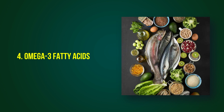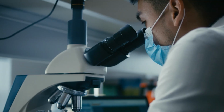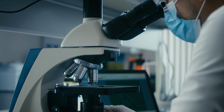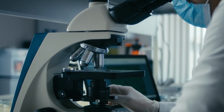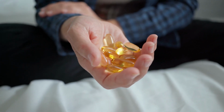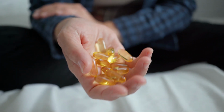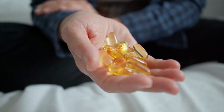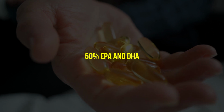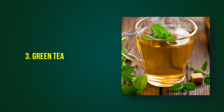Number 4. Omega-3 fatty acids. They might not be as important as vitamin D, but they're still incredibly helpful. Omega-3s are well studied for reducing inflammation, lowering triglycerides, and targeting risk factors associated with arteriosclerosis. We often consume too much omega-6 fatty acids, which can lead to inflammation and arterial stiffening. Omega-3s balance things out and are essential for heart health. Just be careful when choosing a supplement and ensure it contains at least 50% EPA and DHA to get the real deal.